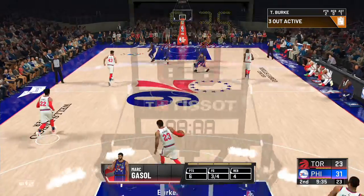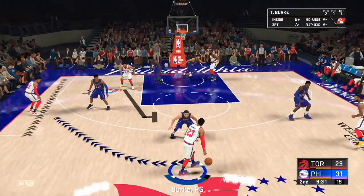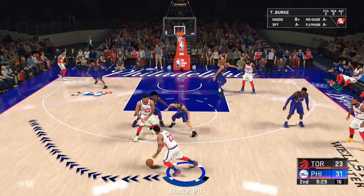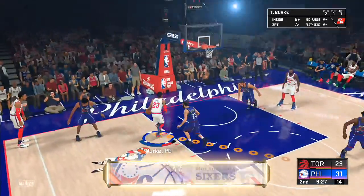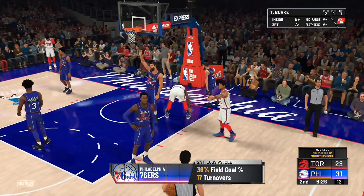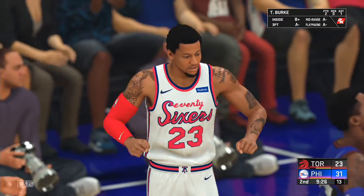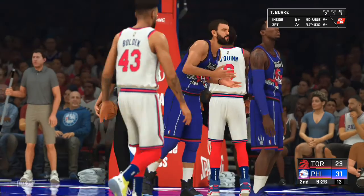Gasol's got 6. Well, it was the 76ers, their last game, a loss to the Cleveland Cavaliers. Scoring efficiency was an issue in that one. Took them too many shots to get their points. I think, Greg, it was a lot of bad decisions leading to a lot of poor looks. Patience was not their best quality in that basketball game.